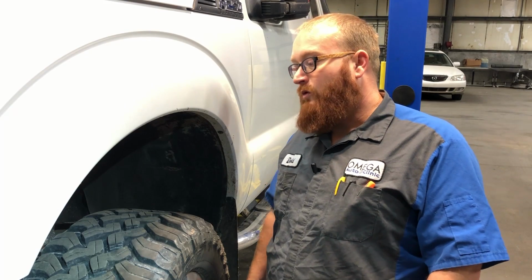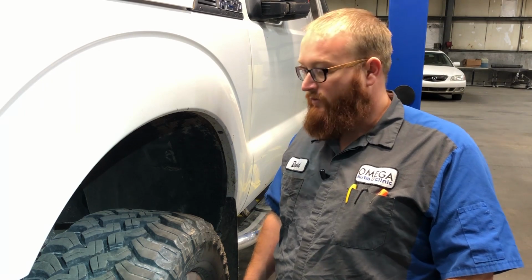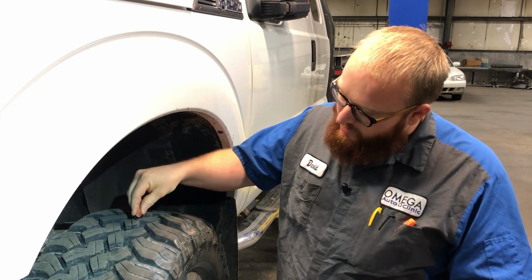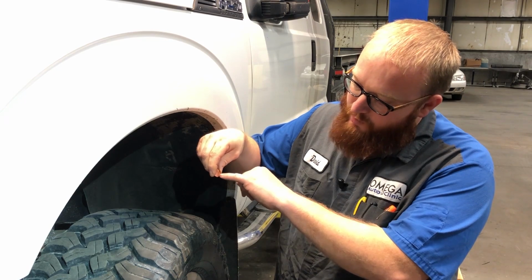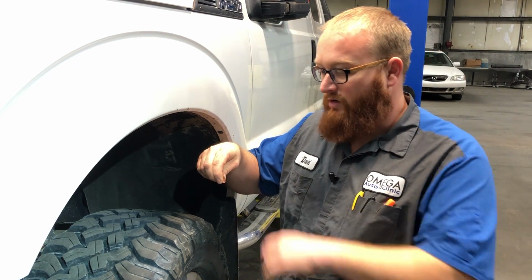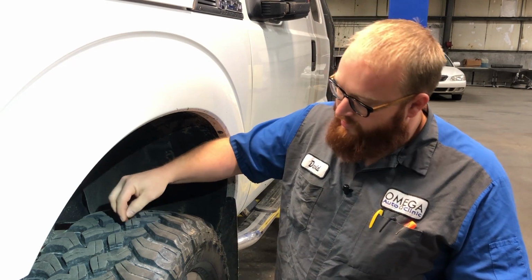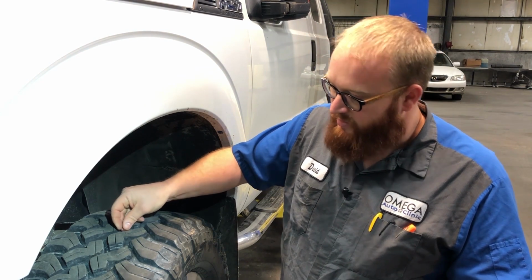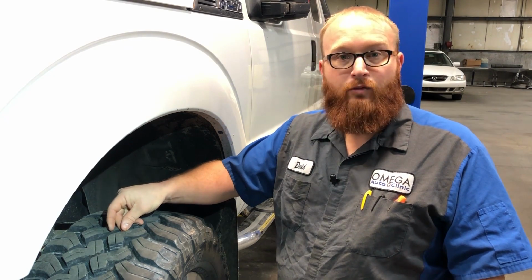Another thing that's going to be very important for traction reasons is your tires. You can easily take a penny and turn it upside down and put it in the tread, and it should at least come up to the bottom of his head. That's the minimum. It should be up around his ear or his eye or somewhere around in there. Obviously on these tires we're very aggressive. It's almost as tall as the entire penny. I'd say he's ready for winter.